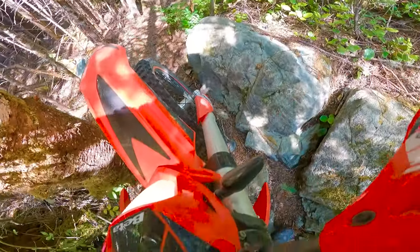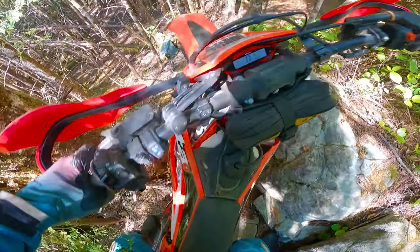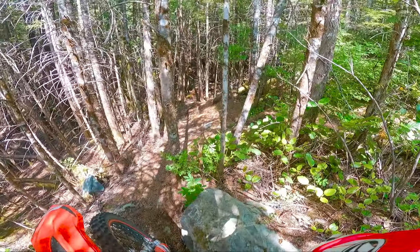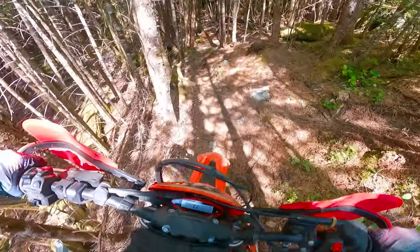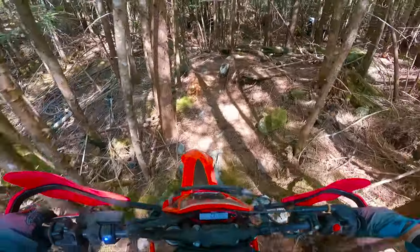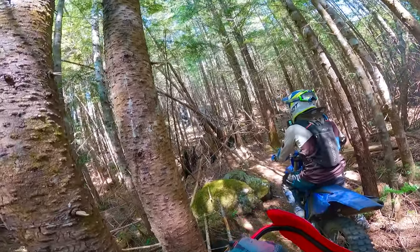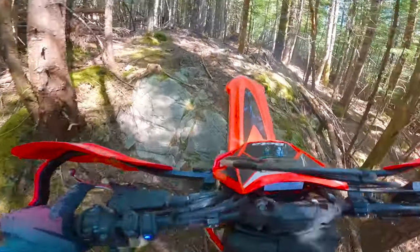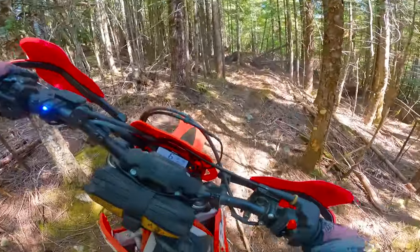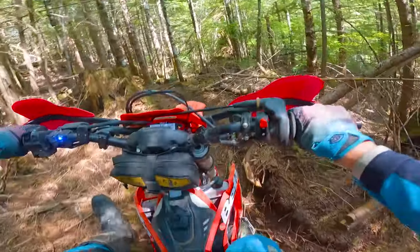Now this little spot right here is just super tight and awkward with the tree and the nugget there and you're trying to climb up a rock on the rear wheel at the same time. But this is the type of challenge I enjoy. And up and onwards, all right. Yes! Just barely did the cowboy ride up on that one, just hanging on.